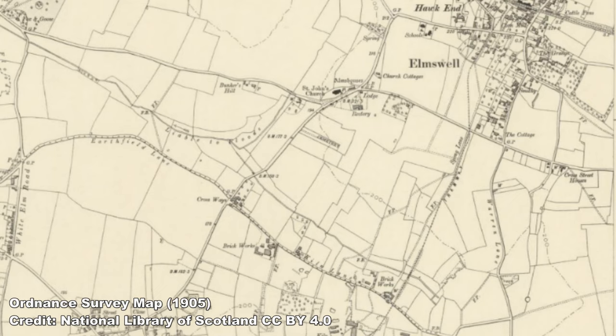At one time, the Woolpit Brick Company had a narrow-gauge horse-drawn tramway that led into the station yard here at Elmswell. This map from 1905 shows the tramway linking the station to the brickworks down at Woolpit. Later on, there was a standard-gauge line that was built to the east of this tramway, and that led to the edge of Elmswell and then through street running into the yard.